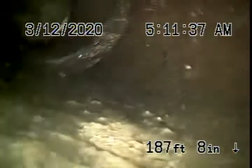All right, we're here at 8425 Sunset Boulevard, running the camera from the 4-inch cleanout located at the top of the driveway where the pipe exits the house. We're all the way out to the city sewer, 193 feet. We're actually in the city right now. Hopefully there's a connection to the city right there. So we're going to pull the camera back.